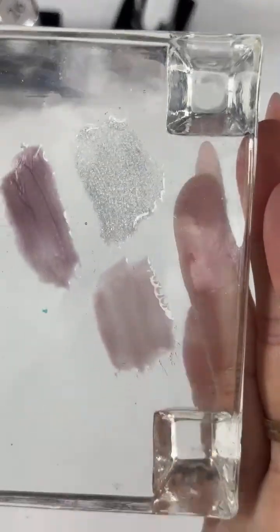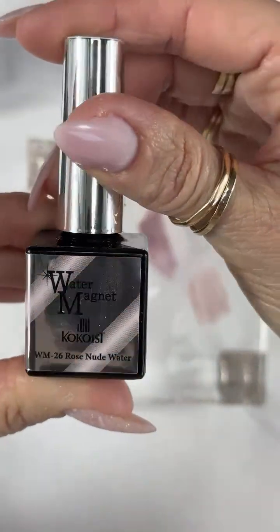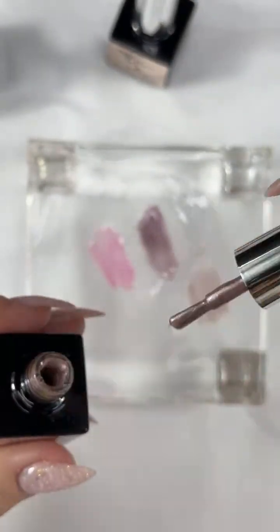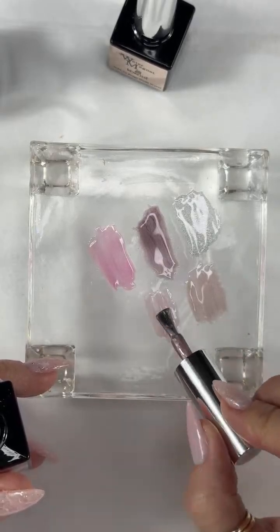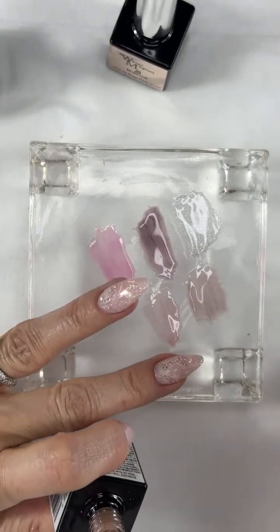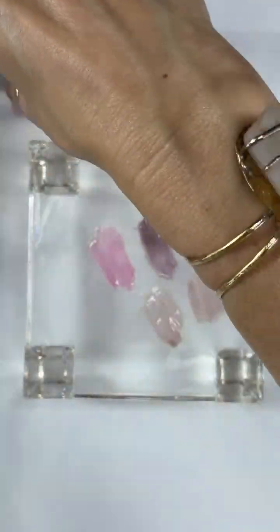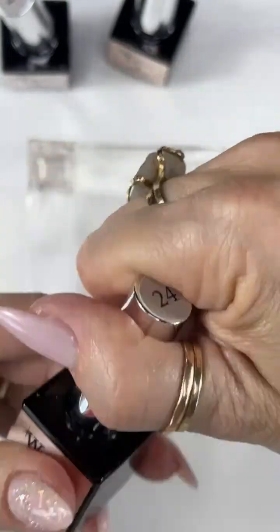Okay. Oh, pretty. So this one is Rose Nude Water. I have a little rose color. Let's check it out. Oh, it does. I love seeing these for the first time with you guys. Okay, you guys already know me. I'm dying. I love these. That would look gorgeous with this too. You might see another color on my nails. Let's just see what I decide to do with it. This is peach nude water.